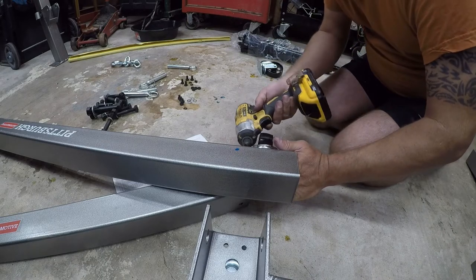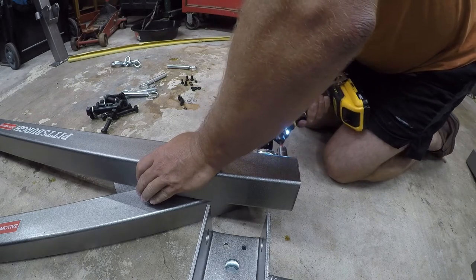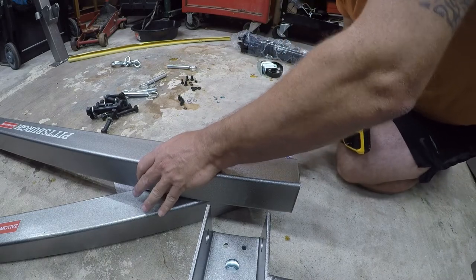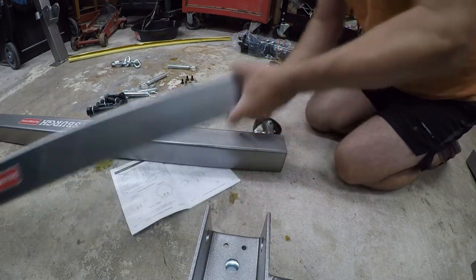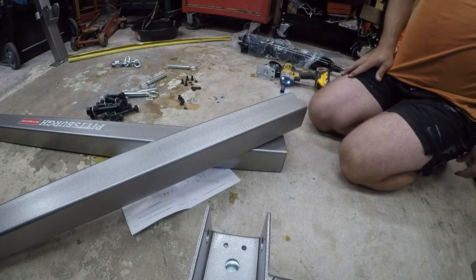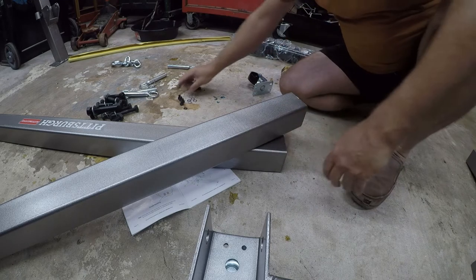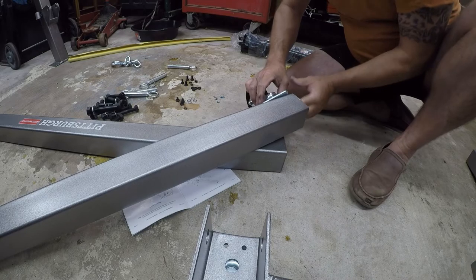All right. So there's that one. And we will find, oh, there it is, the other wheel. I was scared there for a second that I was missing a wheel. Because, yeah, it'd be a pain in the butt.